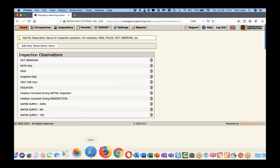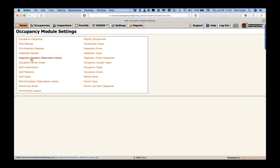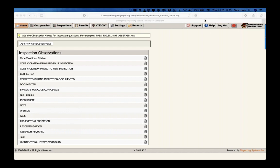That's one example. I think I may have an even better one here that I want to show you. So don't limit yourself to pass fail, because then you limit what you can share with the customer. This one's much better. Code violation from previous inspection, move to new inspection. One that I always like to recommend, corrected during inspection, corrected during re-inspection. So you have more comprehensive documentation of what actually occurred with that particular issue during the inspection, and it can be printed. And don't forget too, in our reports, you can then extract how frequently these occurrences are happening within your jurisdiction. So be sure to build that out sufficiently to meet your organization's needs.